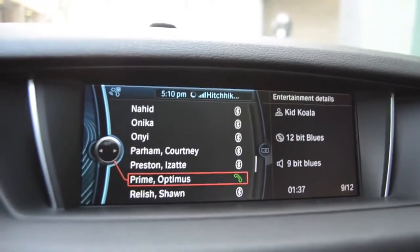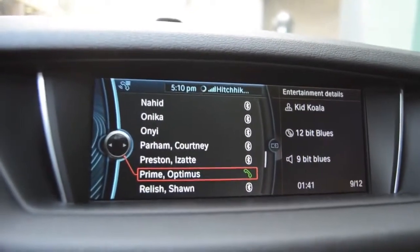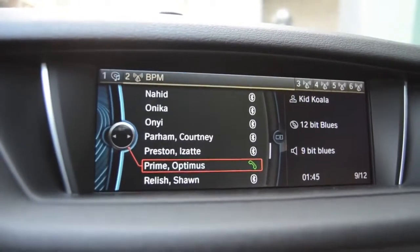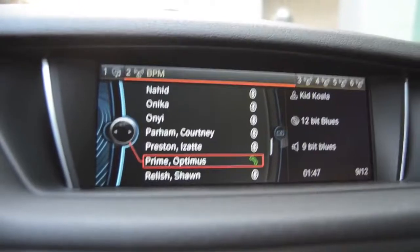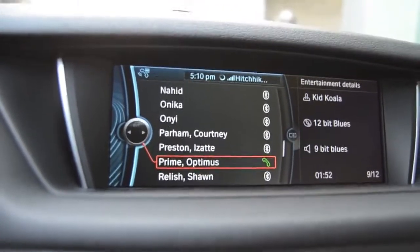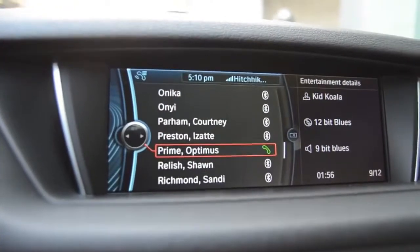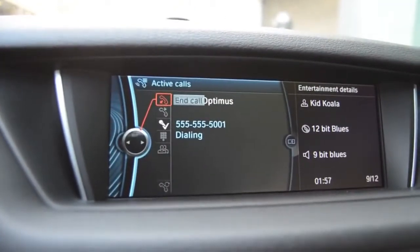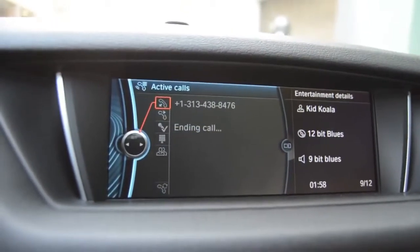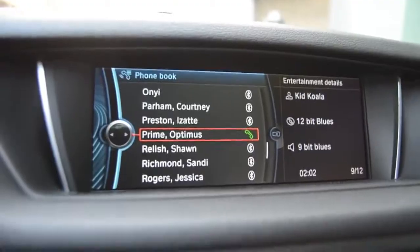Now I've jumped over into the phone menu, and I've selected a contact here, Optimus Prime. He's a really good friend of mine, and if I want to, I can again hold down a preset button and store that phone number under a preset as well. Now if I'm driving along and decide I want to say something to the leader of the Autobots, I just tap that button and the hands-free calling system automatically starts calling him. It's a really cool way to not have to deal with a long list of contacts if you only really talk to a couple of people.